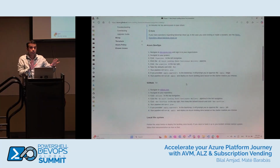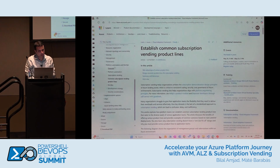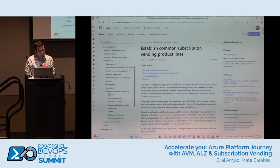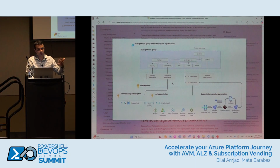So that takes care of your platform part. Step 1, Bootstrap. Step 2, platform. Step 3, application landing zones. How does that happen now? Going back to Azure Landing Zones, again, just repeating the short URL, aka.ms/ALZ, you'll find a design area called Platform Automation and DevOps. In this area, you will find how we talk about subscription vending, how you can vend out a landing zone to an application that wants to go live and deploy in Azure, and how you can do that through automation, whether Terraform or Bicep.